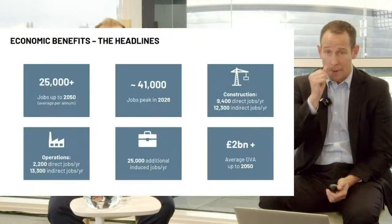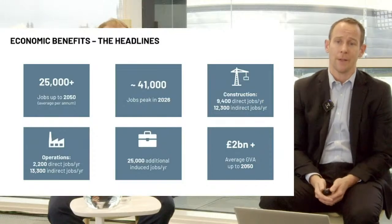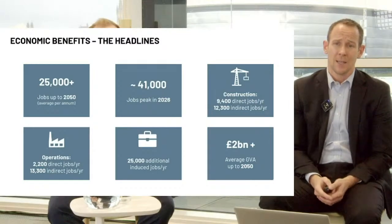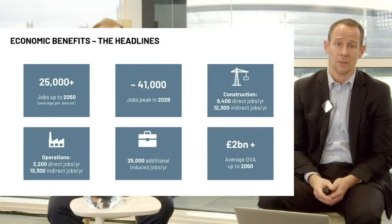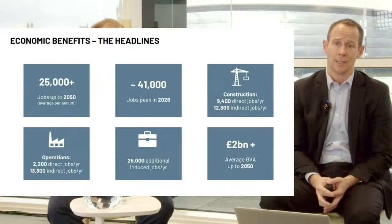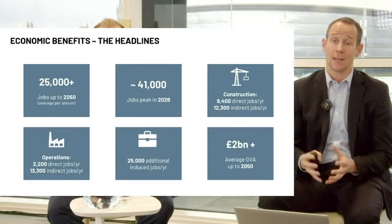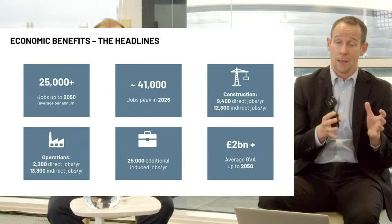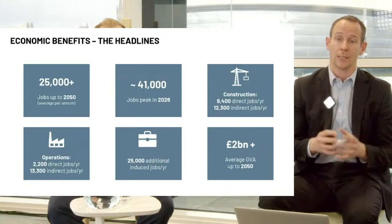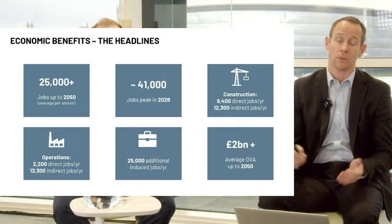So this isn't just about, well, it is predominantly driven by climate change obligations, but what's the real benefits? What's the regional and national benefits? And the significant benefits in the context of jobs and economic growth. In terms of jobs, delivering the East Coast Cluster and all its initial phase of projects, we've estimated could create 25,000 jobs, both safeguarded and new, in both the direct, so working on the projects direct, but also the wider supply chain. And that's on average from now to 2050.